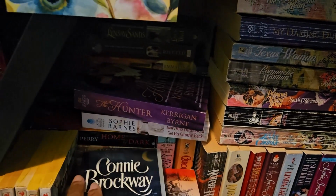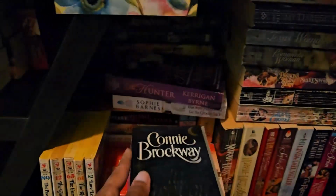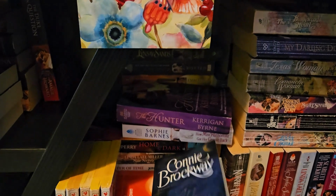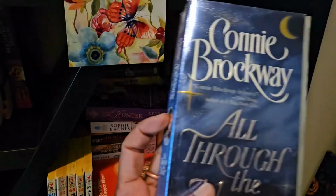I should have included this on my all-time favorite. I love this book. All Through the Night. But the one I had didn't have a step back, and I found the step back to it. Look at it. Beautiful. I love this book.